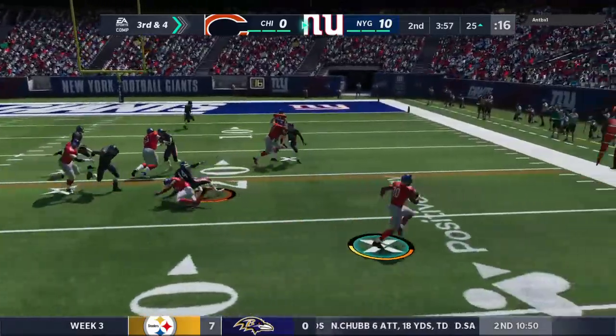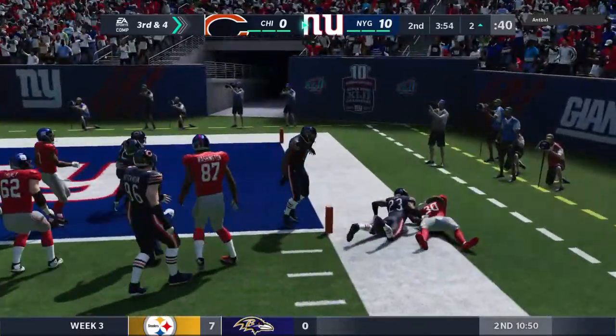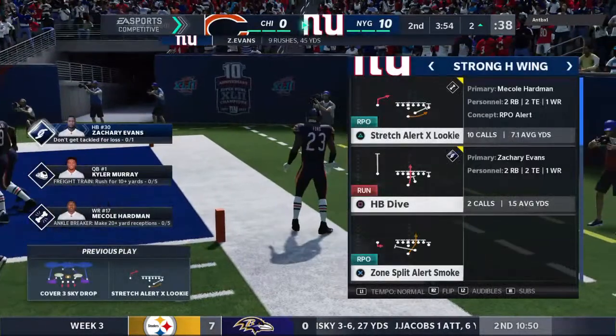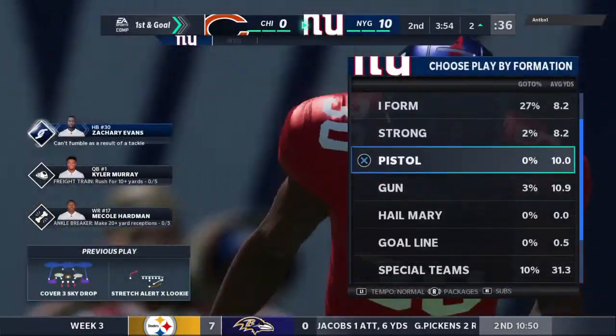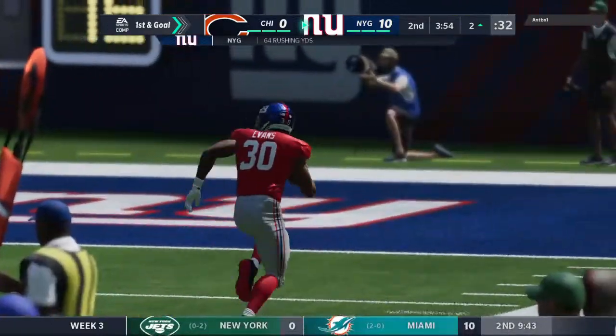Now they try the right side here. He's got the first down inside the 10. And all the way to the 2-yard line there before crossing over out of bounds. They're able to convert on 3rd down, and that sets up a 1st and goal at the 2-yard line.